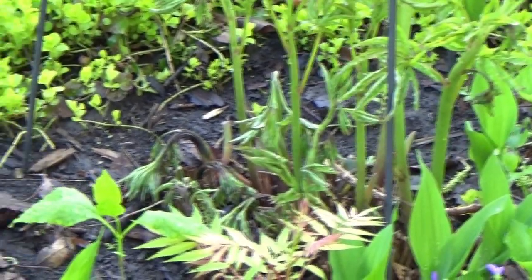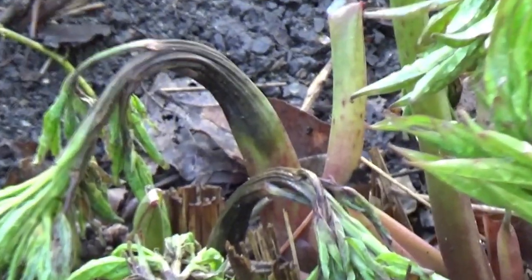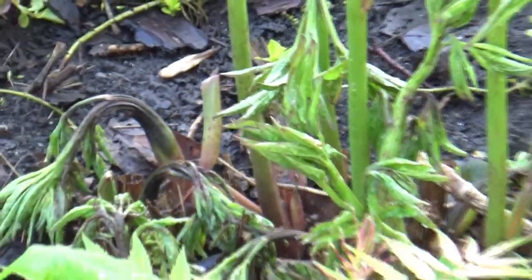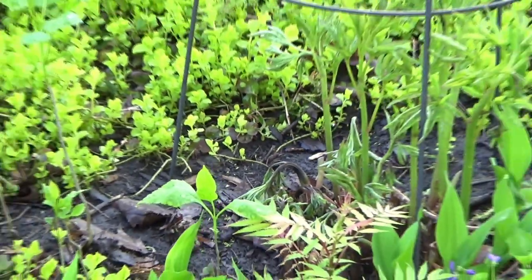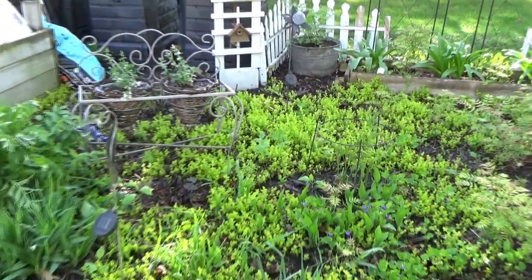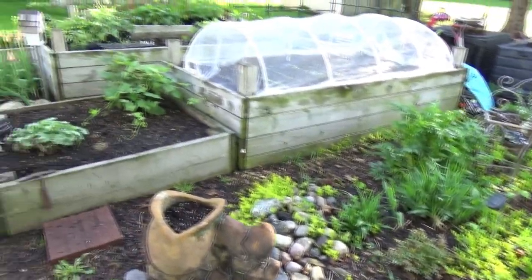I expected this, and this is a sad sight with this peony here. I don't know if you can see the wilting down there. One of my favorite peonies, and yeah. But even if a portion of the plant lives, I will be super happy about that. So I did not have a lot of loss with plants.